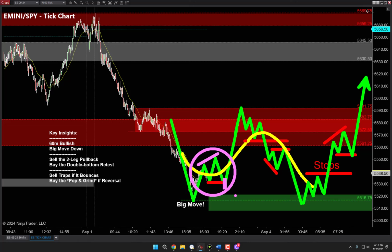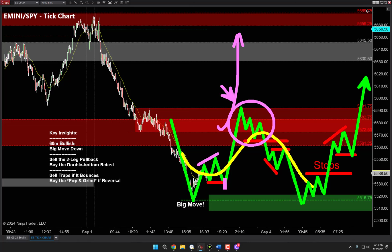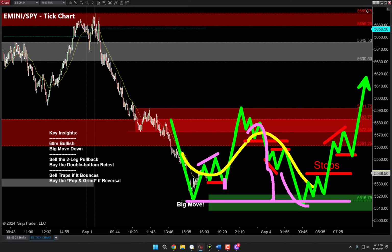I always go with a half-size position on these initial bear traps. Once we run higher, we complete that two-legged pullback. Once I have that two-legged pullback, remember, we're not going to pick the top on this. It may keep going, and if it does, I have a game plan for that in just a moment, so stay tuned. The odds say we should see this roll back over and take out that low before we go back up into that range overhead.